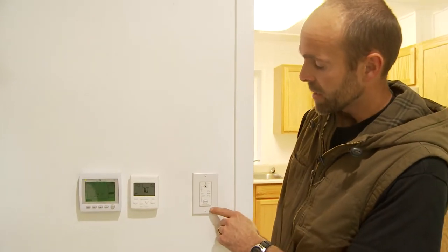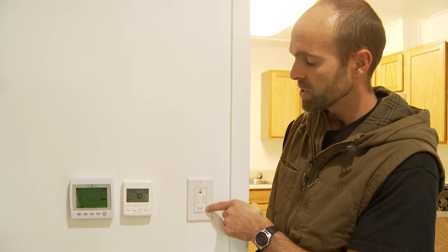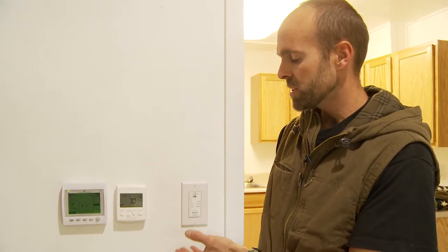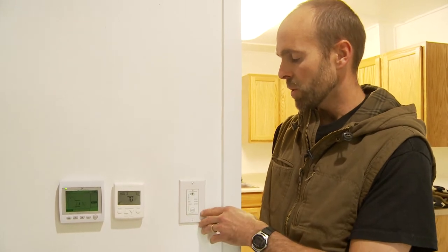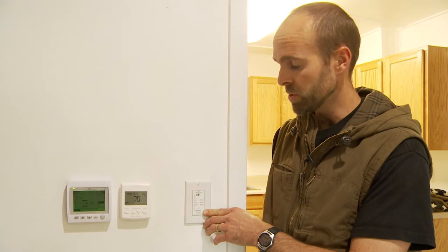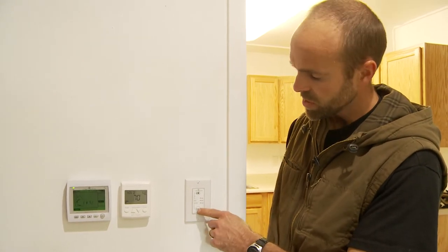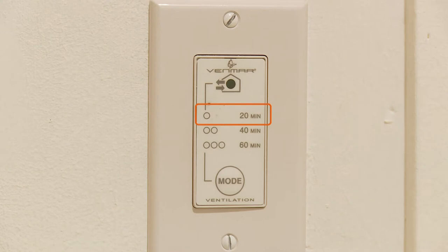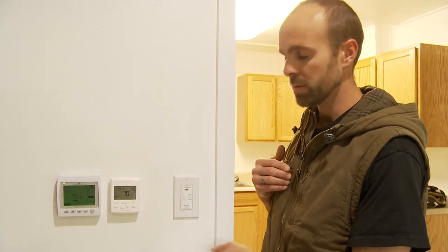This is a simple push button mode if you want to use the HRV and ventilate outside. So say for instance, you want to rid the house of smells and you want to do it in a hurry and you don't want to open windows or use the exhaust fans, you just press this button. And if you press it once, it'll ventilate through the HRV for 20 minutes. It'll send that stale, stinky air outside and bring in the fresh air in for 20 minutes.